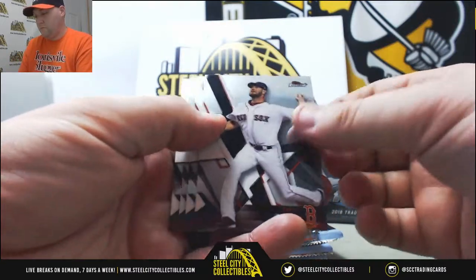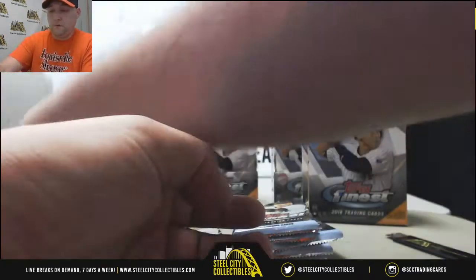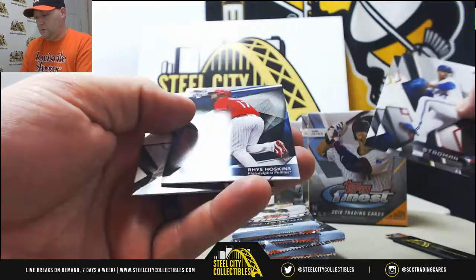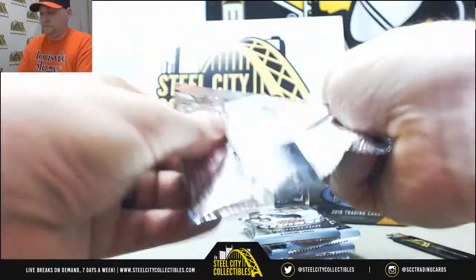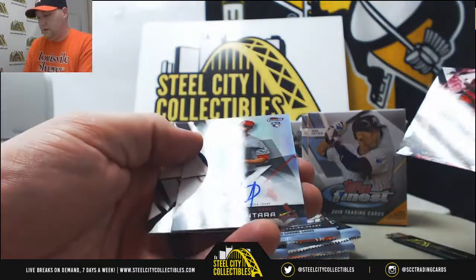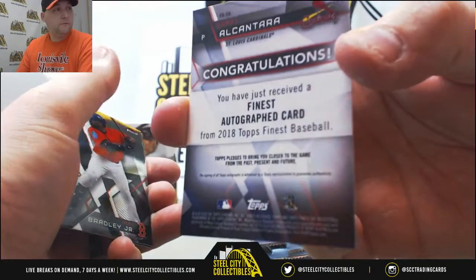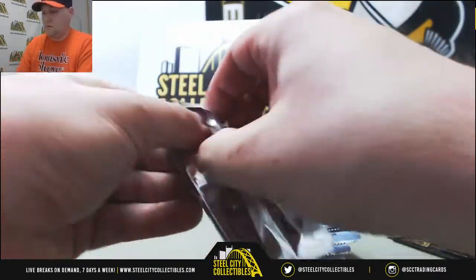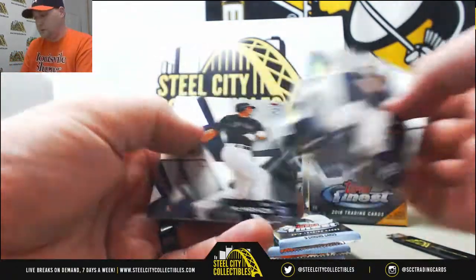Robbie Ray, refractor, I believe. Yeah. That's something different in this one. Reese Hoskins, finest first. Grom, Cornerstones, Molina, something behind it. Sandy Alcantara, St. Louis Cardinals, rookie card autograph. Cabrera, Strasburg, refractor, Andrelton Simmons.